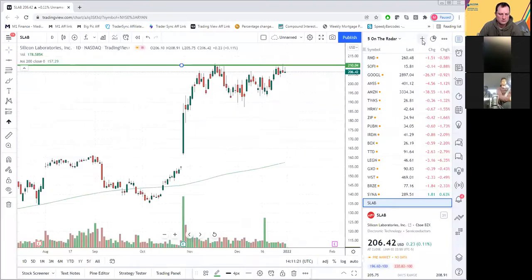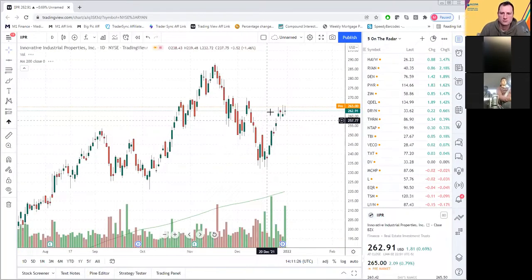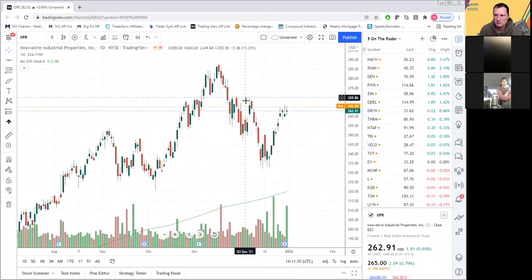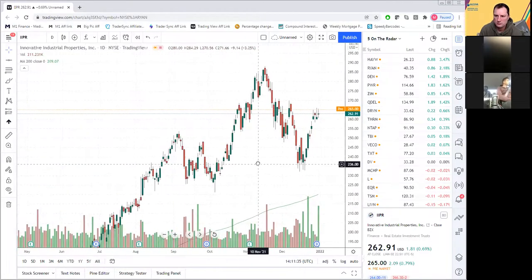Next name is IIPR. Little Mickey Mouse flag, but looks good through 266. It's reclaiming the 50 MA. So once you get follow through, it could maintain that trend.